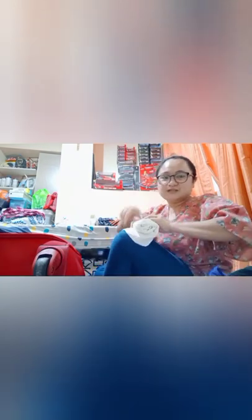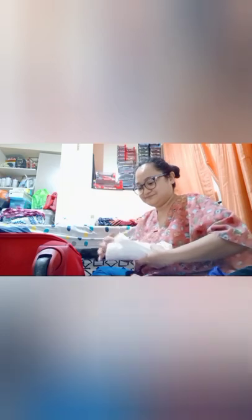So, 20 kilos lang yung allowed na check-in baggage sa amin, and 7 kilos sa hand carry. So, ayan, yung tentative date namin ay sobrang lapit na.